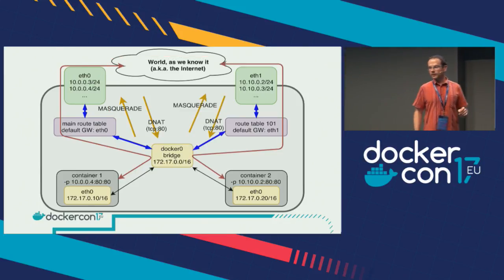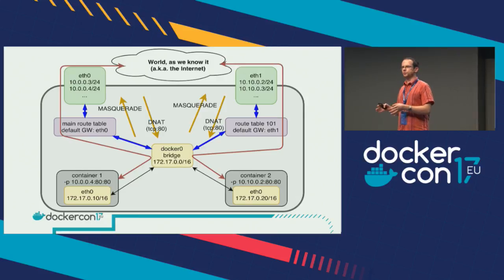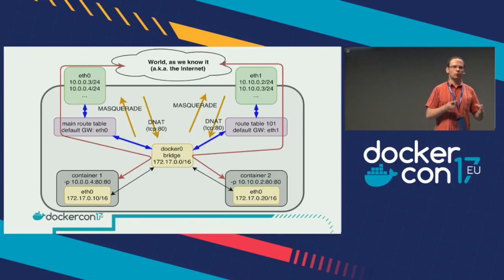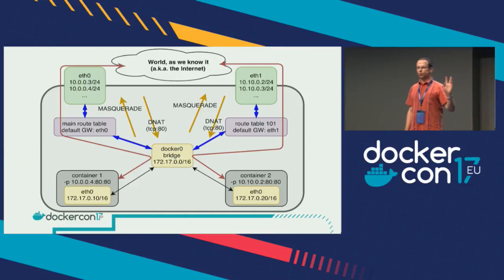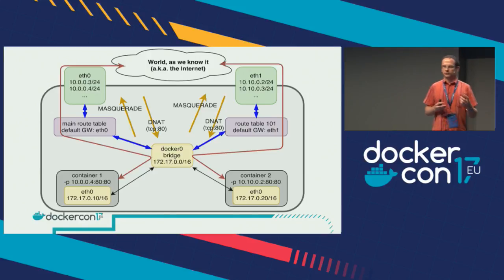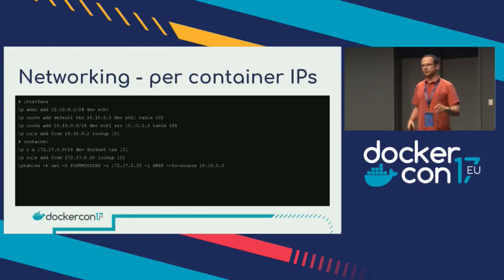So what's the solution? Actually, the solution is already included in the Linux kernel, and all you have to do is configure it properly. The thing is that we can use multiple routing tables. We are not really forced to use just the one single main routing table. We can create additional routing tables, like a table named 101 over here, and then we can make our container check this new routing table instead of the main one. So we need two things. We need a new routing table that will point to the ETH1 interface, and then we need some mechanism that will allow us to say that traffic from container 2 should be checked against the new routing table, not the old one.